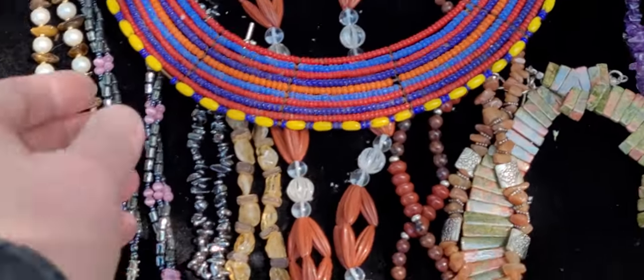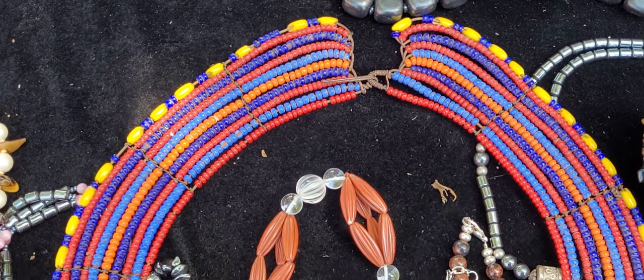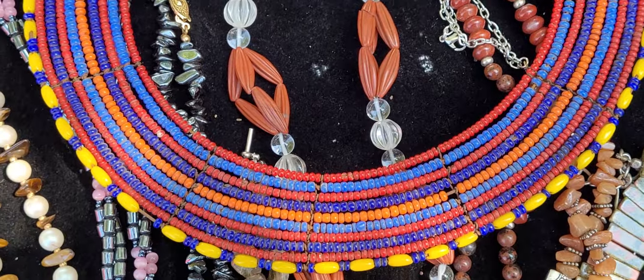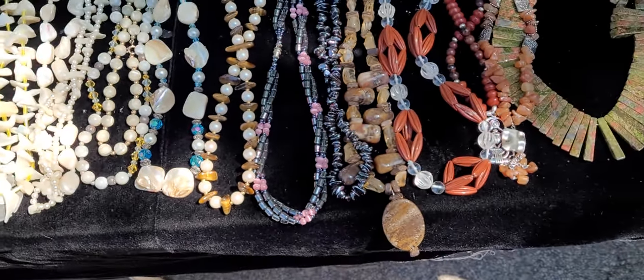$5, I couldn't pass it up. I don't know what I'm going to do with it. I'm going to make a print. Find out a little bit of oil. Sure. Stop it in there. All right, thanks.